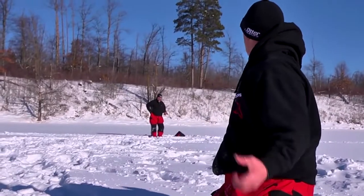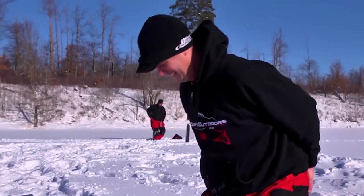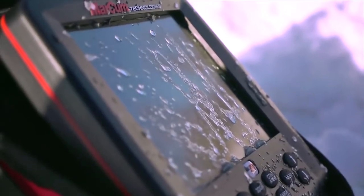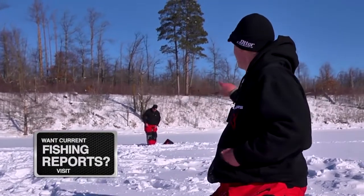I just got my hands warm, John. I know. There's so much spray on my screen. Yeah. It looks like a motorcycle windshield that drove through a mayfly hatch. Hey, as long as you can make out the colors, right? Yep.